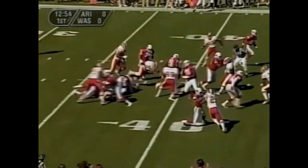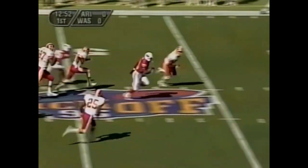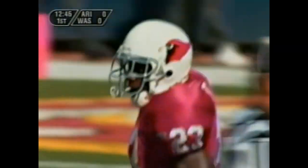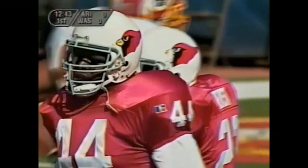And the handoff is to Garrison Hurst. He finds a hole, and Garrison Hurst heads up the field. And he is brought down by two Redskins, including Tom Carter, and a big gain inside the 30-yard line for Garrison Hurst. Everything starts up front.